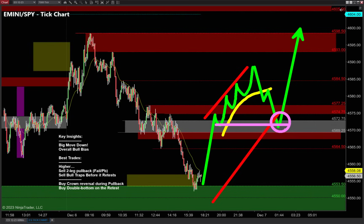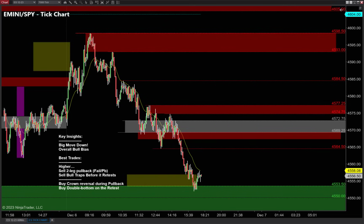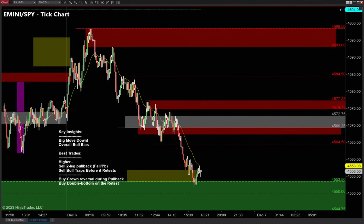Just be very careful on this though. This is not the likely scenario. Again, anything can happen. I have no crystal ball. We're overall a bull market right now, but I'm kind of keeping an eye on that. If we do pop up, the giveaway will be that separation going higher. Now, this one scenario for tomorrow that I think we'd all be happy for if we got it tomorrow.